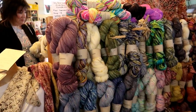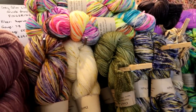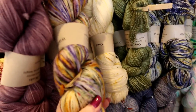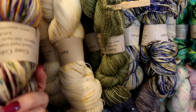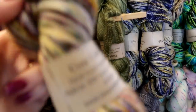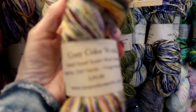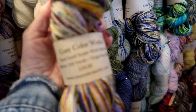And this is the trunk show for Cozy Colorworks. These are unbelievably soft skeins of yarn. Look at this. Oh, this is gorgeous. This is Cozy Colorworks. I'm going to take this off so you guys can see this, because this is really stunning yarn. Let's see if I can make this focus.